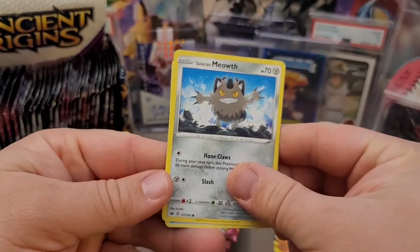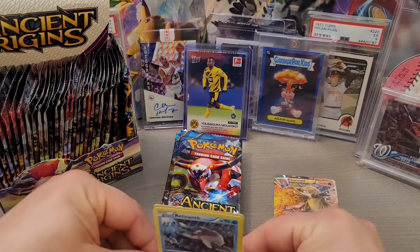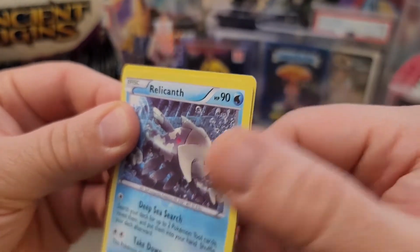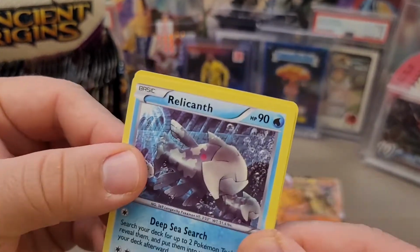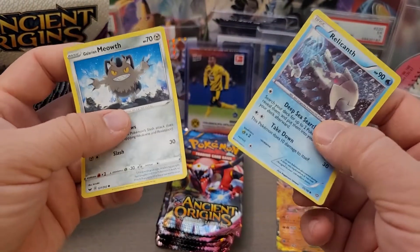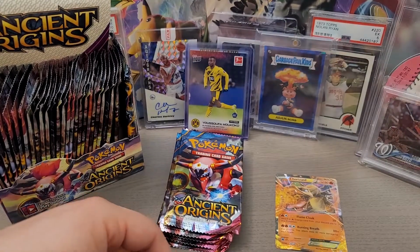Also, there are some size differences. So here's the fake one on top of the real card. If we put them together, you can see there is a difference in the size. It's pretty noticeable actually. The width is about the same, but the height of the fake card is a lot shorter than the real card. The feel is different too. When I try to bend these, this fake card is really easy to bend. And it's okay to bend a fake card. It's fake.